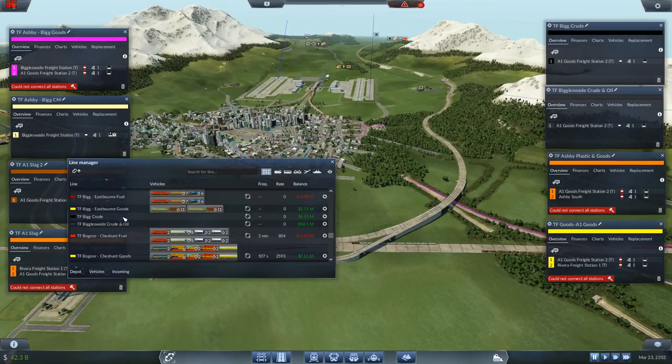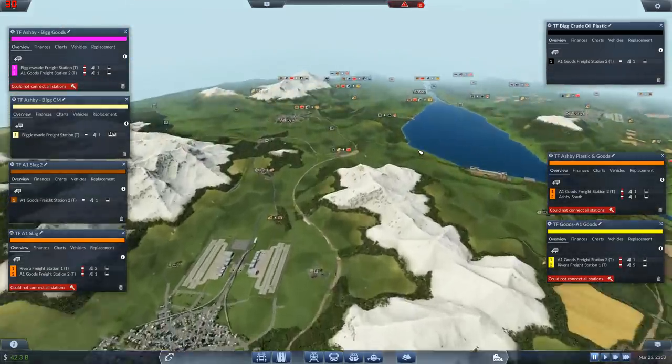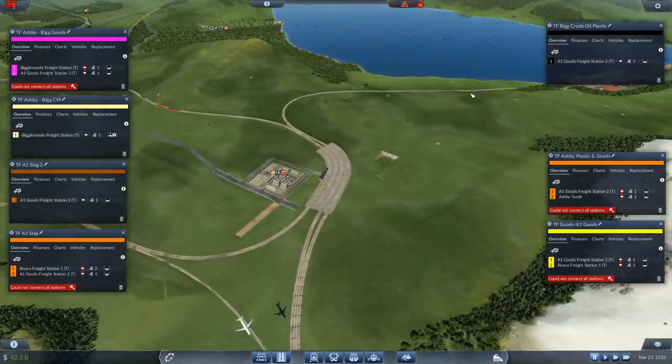Actually, I'm going to get rid of that one because I don't like the colors. I'm going to get rid of that one. And then this one is going to be crude, oil and also plastic. It's going to do the whole journey. All right, cool. Get rid of that. Let's start with that. Why not? What the hell? Why not?